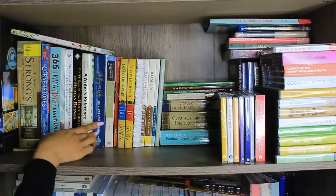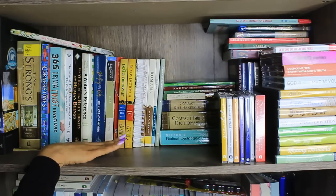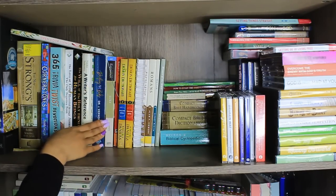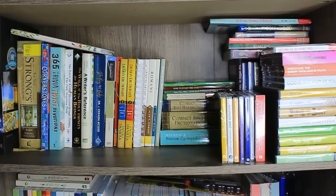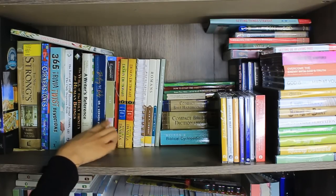Then we have Briefing the Bible by Dr. J. Vernon McGee. This is really great. It just goes through basic information about each book of the Bible. This Luke commentary I got actually as a giveaway surprise. I won it in a giveaway when I entered the blogging group that I'm a part of. Then we have the Webster's Dictionary. I just have a small, like, student size one.